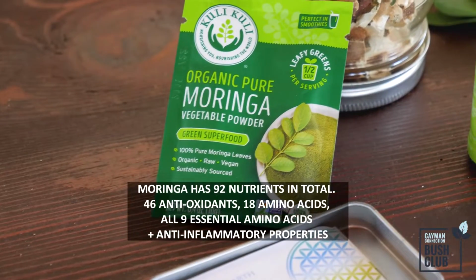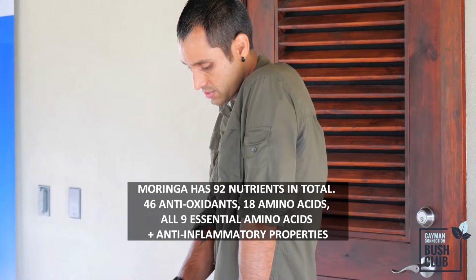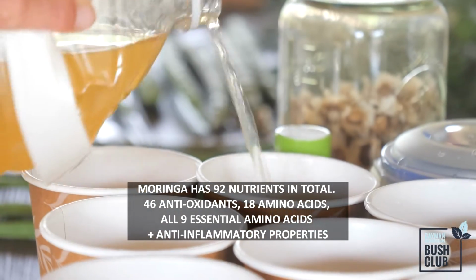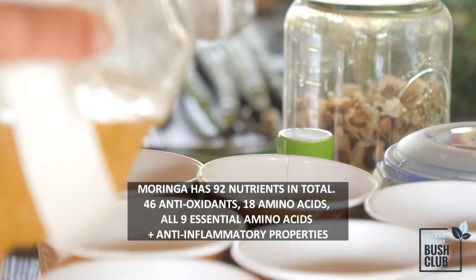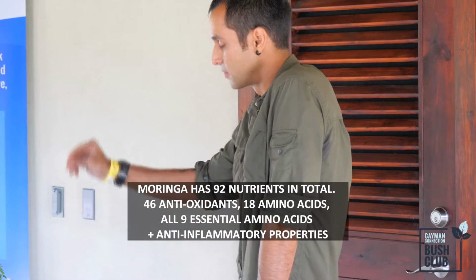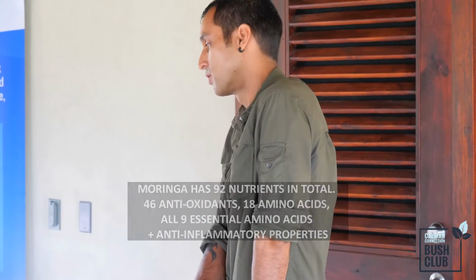It has 92 nutrients in total, consisting of 46 antioxidants and 18 amino acids, which include all nine essential amino acids, which is really rare to find all nine present in one food type. Usually you have to get them in different combinations. And then it also has a lot of anti-inflammatory properties.